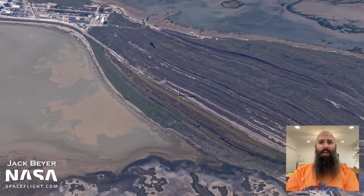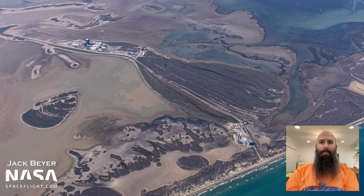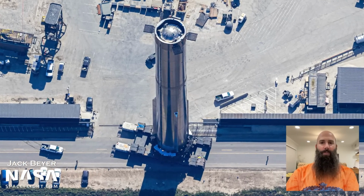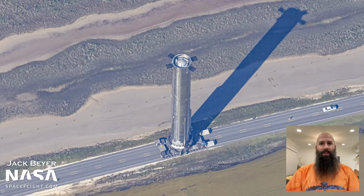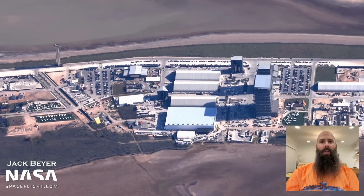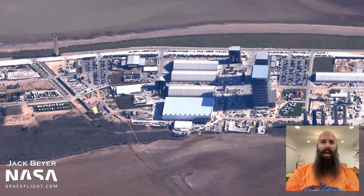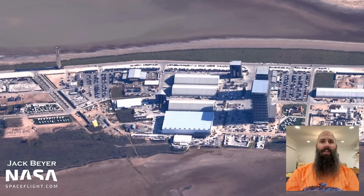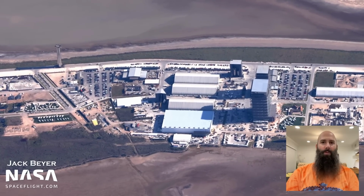And here's a wide shot. Interesting how this perspective can make something so big look so small. And here is a sort of a top-down shot. Check out that beautiful forward dome. Here's another shot of it rolling down the Highway 4 towards the production site. And here is Booster 9 arriving back at the production site. Speaking of the production site, there's so many interesting things to see here, I'm just gonna rattle off a bunch of them real quick.